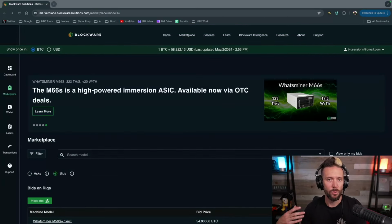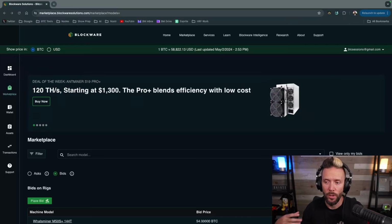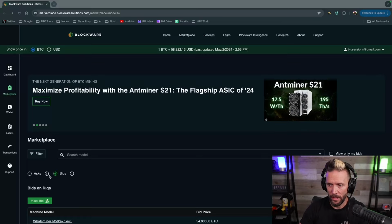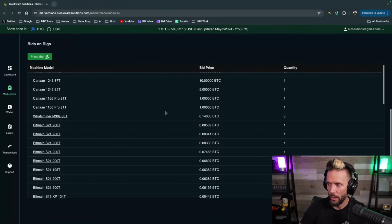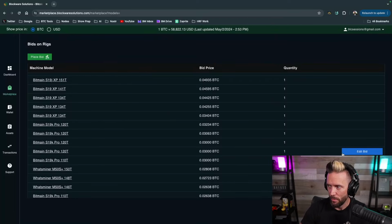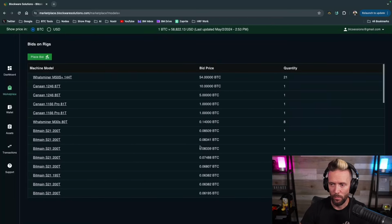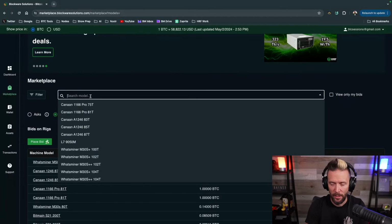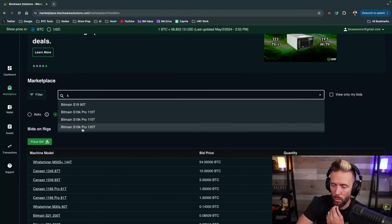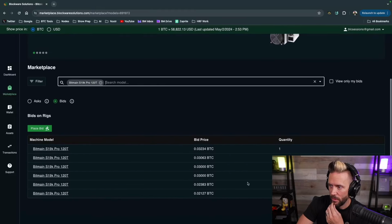Now, if I have placed a bid and I want to change it, edit it, or remove it, what I can do is click on bids. If I want to find my own, it will have an edit bid button over on the right there. But if I'm looking for a bid for a specific one, I can search up the one that I bid for, and that will pop up there.